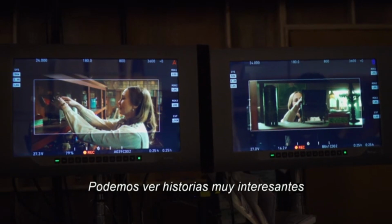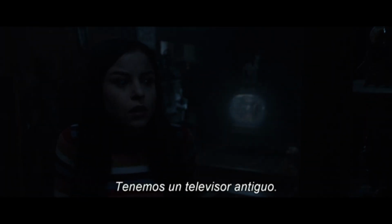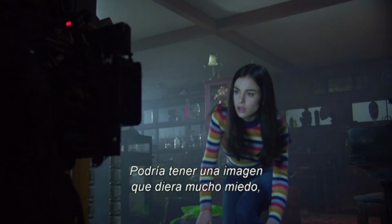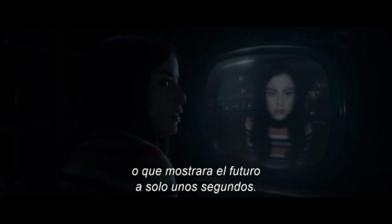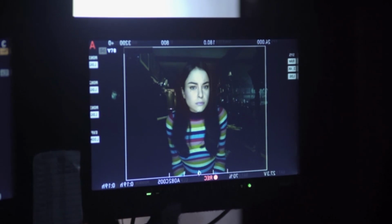We get to tee up really interesting stories the Warrens actually had investigated. We have an old television. The design of televisions back in the day was very futuristic, because I wanted to tell almost a Twilight Zone-esque scare with it. It might have an image on it that's really scary or telling the future a few seconds in advance. We're approaching a corner and something's just going to jump out.